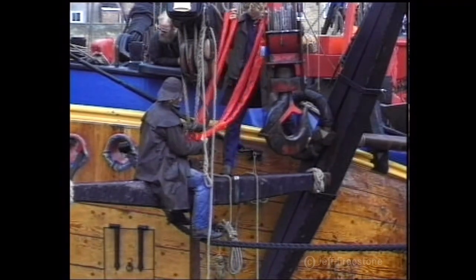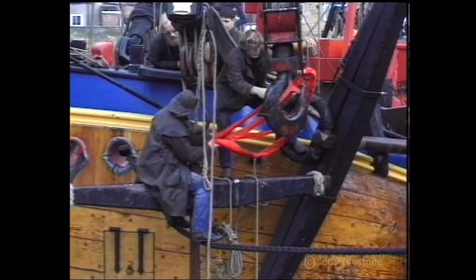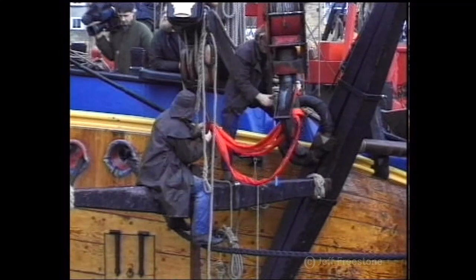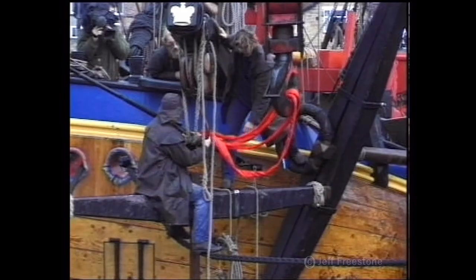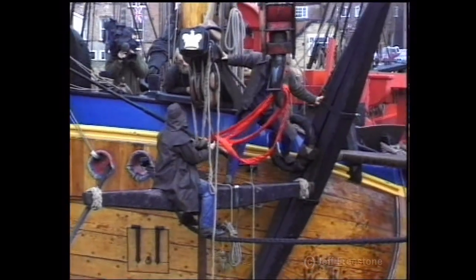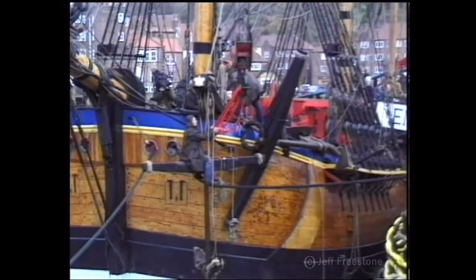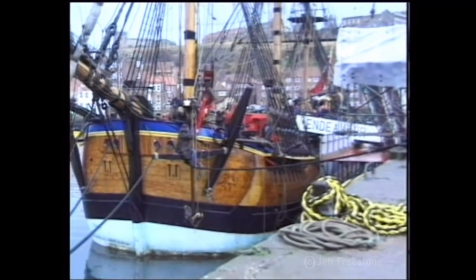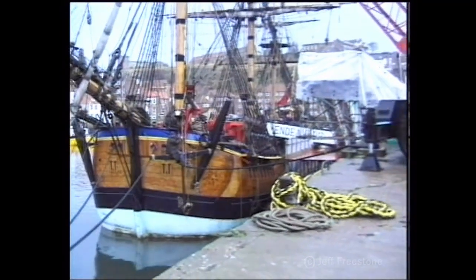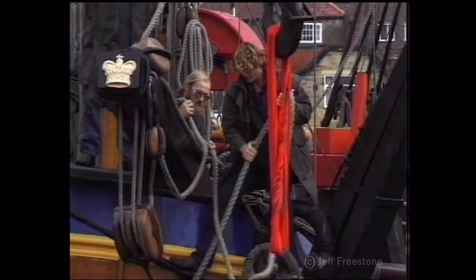The first anchor to be lifted is the port stream. Ben attaches the lifting strops and the crane takes the weight. Once the weight has been taken off the lashings, they can be removed and the anchor lifted onto the quay.